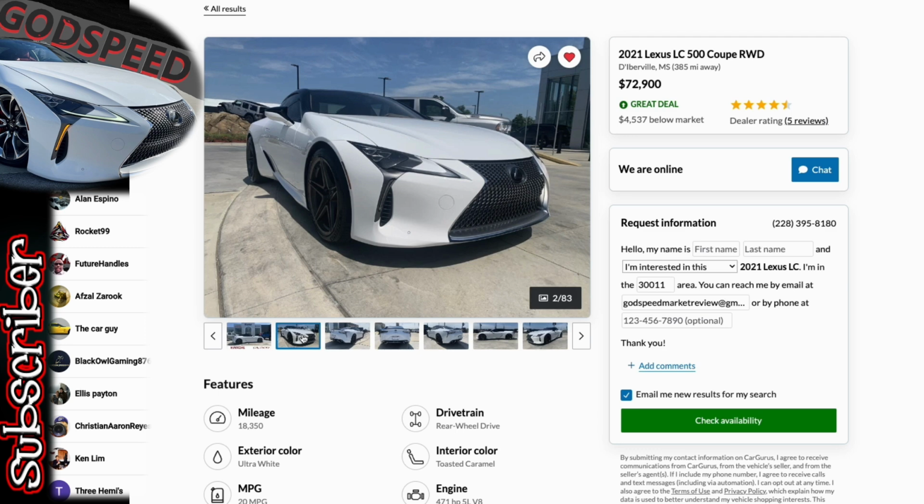Take a look at the tires. Make sure the tires look good. Even though this is not a certified vehicle, the fact that you're at a dealership and that they can get discounted pricing on tires may give you some negotiating opportunities. These are 20s, so I don't know what the price point is on the 20s, but I'm assuming it's probably going to be in between that $1,500 to $2,500 price point.